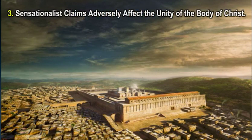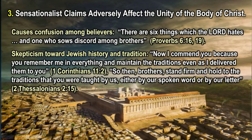And a third reason is that sensationalist claims adversely affect the unity of the body of Christ. And you can decide whether it's sensationalist or not, but when you talk about it sending shockwaves throughout the entire world and affecting geopolitics and Bible prophecy, I think that is certainly sensational in and of itself. Proverbs says there are 6 things the Lord hates, those who sow discord among brothers. Now, that may not be the intention, but it certainly can be the result.